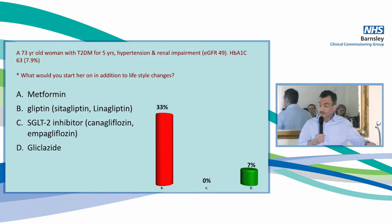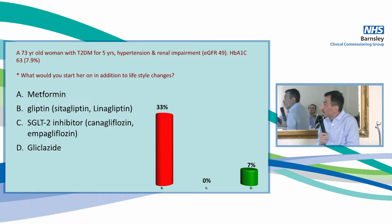Yes, good. So that's what I would do. So I'd go for metformin. It remains the first line, one of the most used tablets we have. And although the EGFR is 49, that's not a contraindication to using metformin.